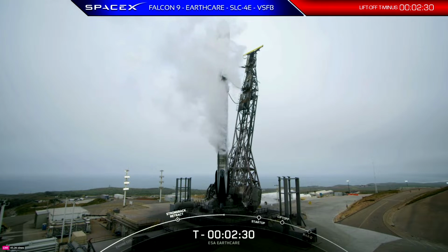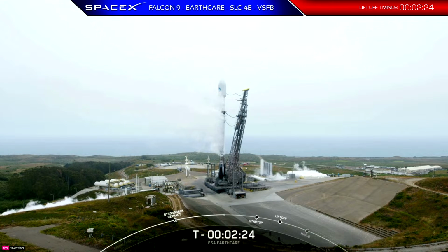At the T-60 mark, Falcon 9 will be in startup, and this means that the rocket's autonomous internal flight computers will have taken over the launch countdown, and then just inside of T-2 seconds, we'll light the M1D engines for liftoff.